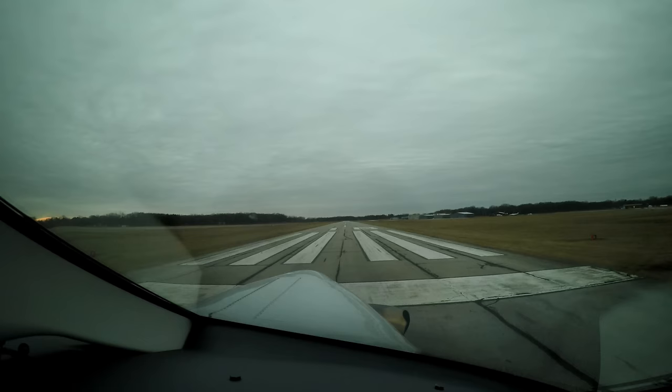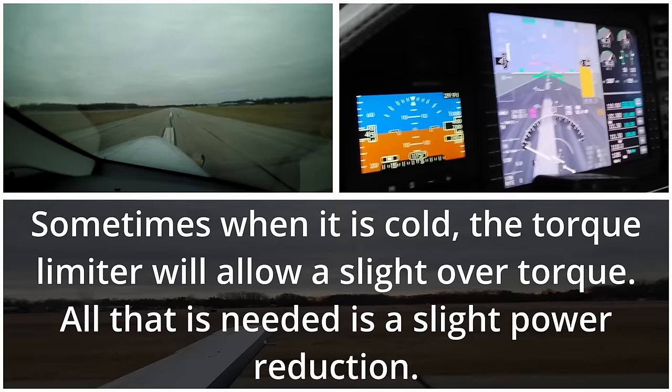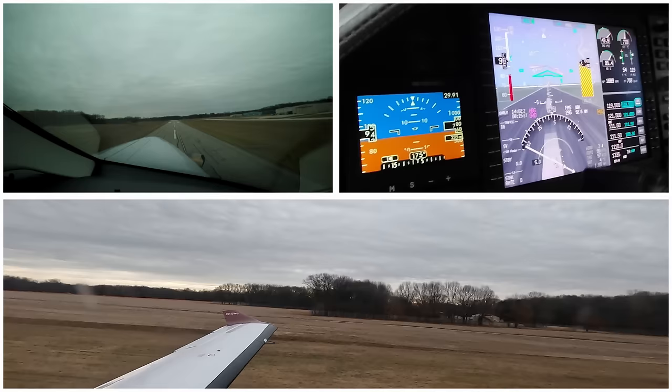So right to 340. Right turn 340. All right, go flight idle on the condition lever. Gas is clear. And here we go. All right, power set. Over torque just a touch. Airspeed's coming up. 70, 80, rotate. Positive rate, on the brakes. Gear is coming up.